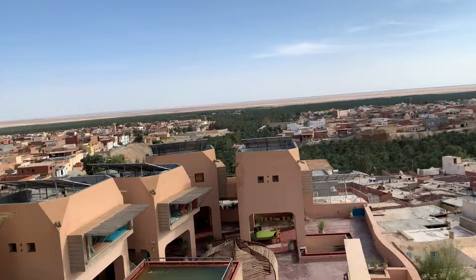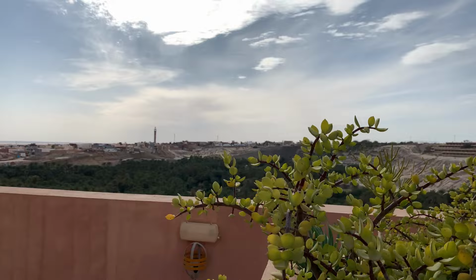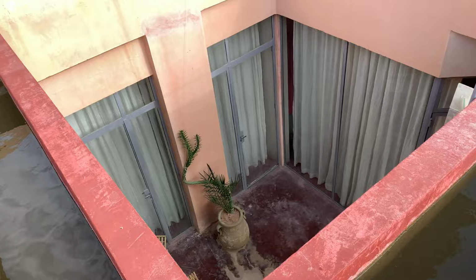Notice the solar panels, and there is a rooftop. We have a beautiful sun deck. This right here is the heating system for the winter. Very eco-friendly here. This unique experimental design hotel made us feel as if we've entered a galaxy far, far away.